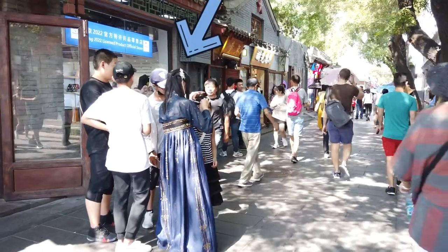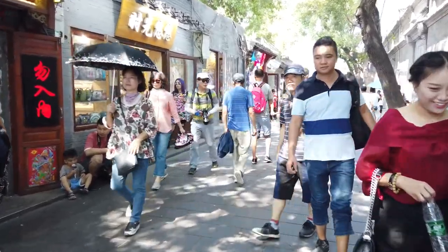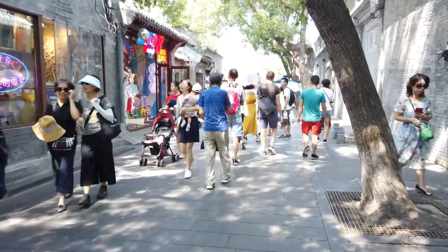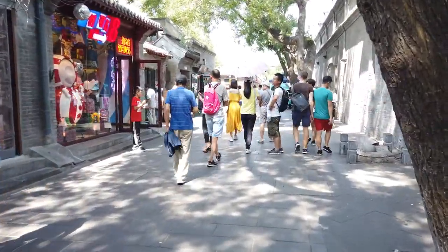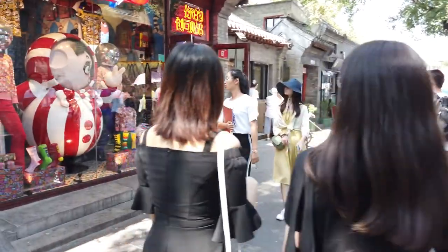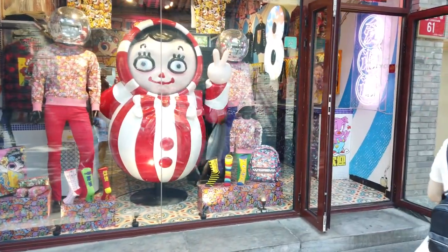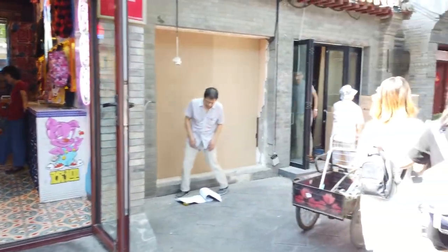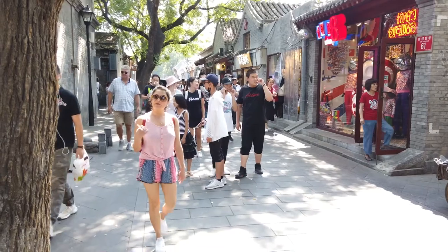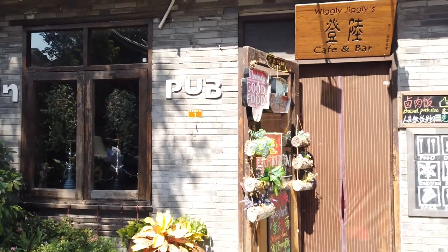Hutong people so nice and welcoming. This girl, we took a photo with this girl. When camera comes to you, do it.